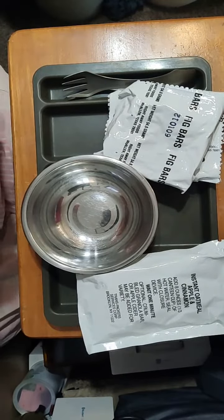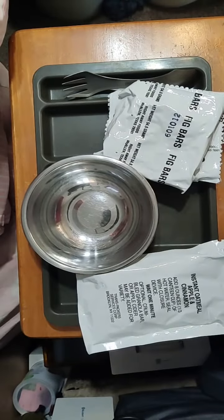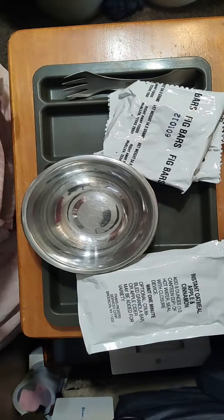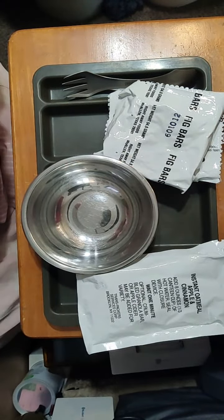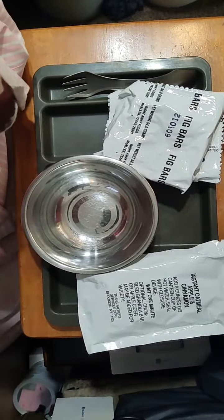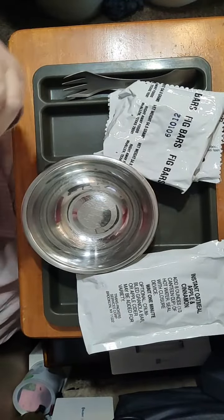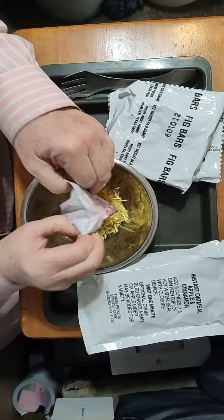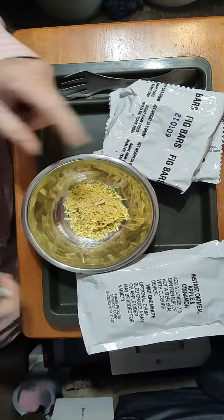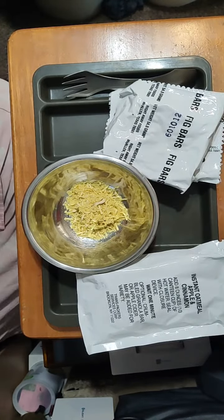Now the instant soup, it actually feels like there might be another packet inside here. We'll find out. In fact, there is. They double packed the Lipton cup of soup, chicken noodle. And because of that double packaging, that preserved the scent of it pretty well.